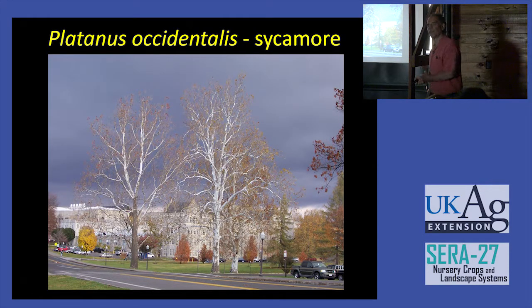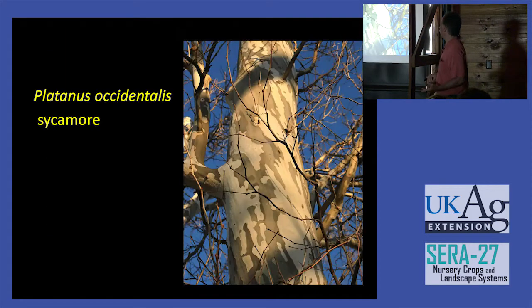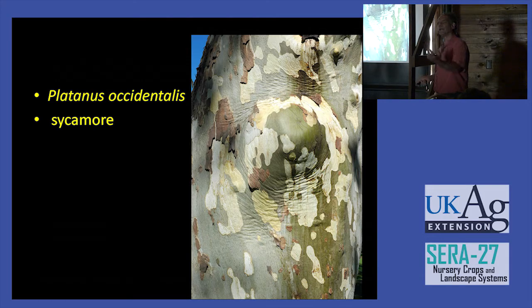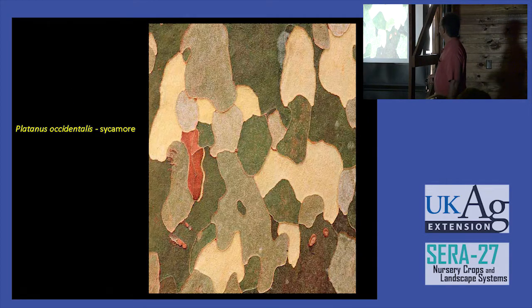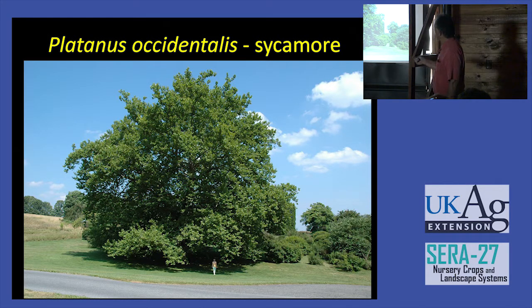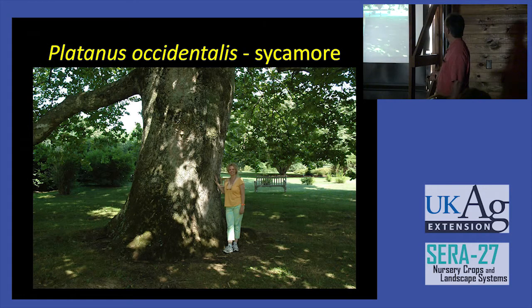Sycamore. These are some sycamores on the Virginia Tech campus. These particular two stay more white. You can see the seedling variation. That one's bark has changed, but beautiful white bark, just stunning. And no two trees are the same. They have all different colors, like a camouflage-like effect. Even the roots are astoundingly beautiful. Of course, you see these growing along riversides and streams. That's a big one. This is at Winterthur, if you've ever been in Delaware. Huge old tree.